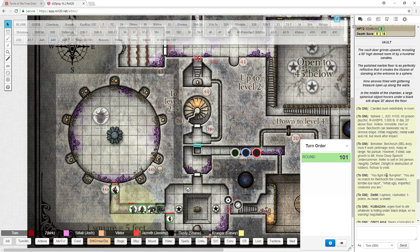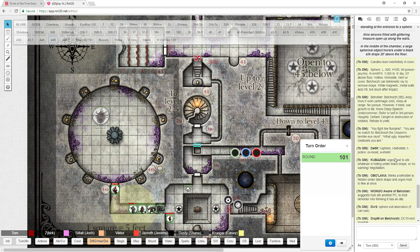The vault door grinds upward, revealing a 50-foot high domed room lit by 100 candles. The polished marble floor is so perfectly reflective that it creates the illusion of standing on the entrance to a sphere. 9 alcoves filled with glittering treasures open up along the walls. In the middle of the chamber, a large spherical object hovers under a black silk drape 20 feet above the floor. Let's see here.